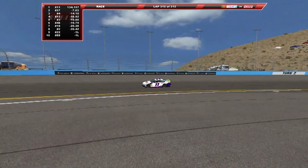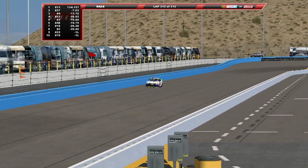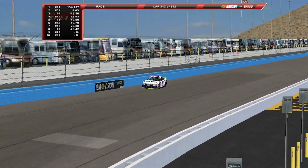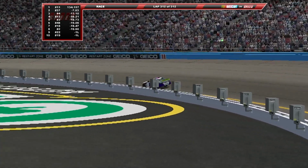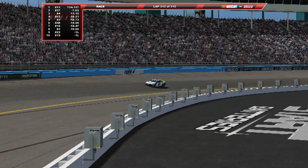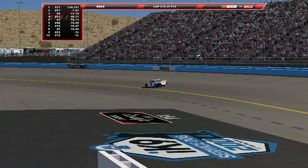The 11 car definitely more dominant in the performance. But this is going to make the playoff picture very interesting. As you can see, he is still under power. He stretches the fuel, and the 11 car coming around turn 4 is going to get the victory here. Denny Hamlin wins at ISM.